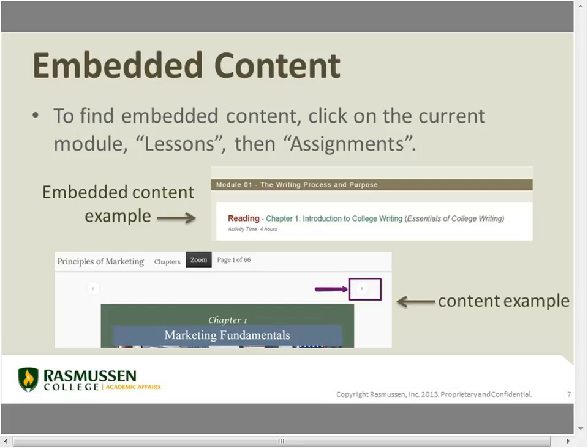There are some options, if you can see the picture here, to zoom, so you can make the screen bigger or smaller. You can navigate by chapter by clicking on the chapter button. In most cases, these books have an option to download as a PDF so that you can view it offline. That also makes it a lot easier when you're trying to search for specific information. So the embedded textbooks are really nice. They have not as many features as the VitalSource books, but they are definitely just as good.